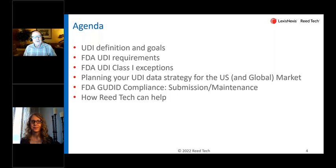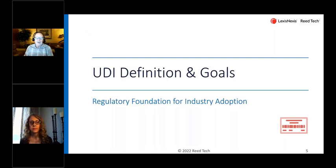For the topics today, Sam mentioned the UDI definition and goals, and this is a little bit of background, certainly for those that have been working with the US FDA requirements for UDI. You might have already submitted thousands and tens of thousands of records for your Class 3s and Class 2s, and perhaps you're very far ahead on your Class 1s. But we have found that a number of companies are approaching UDI for the first time. They might only manufacture Class 1s, and they're in a limbo mode, waiting for the FDA to come out and give them some guidance.